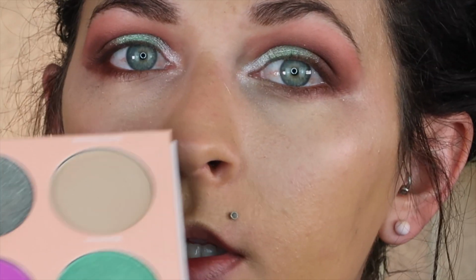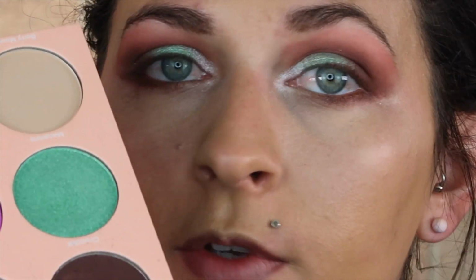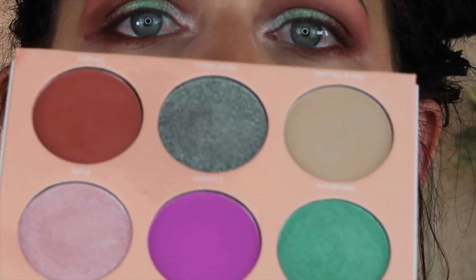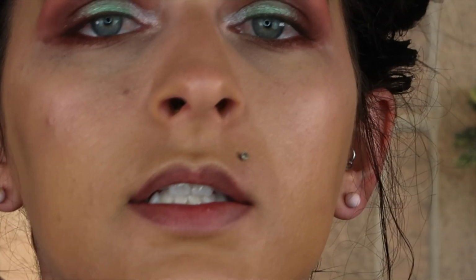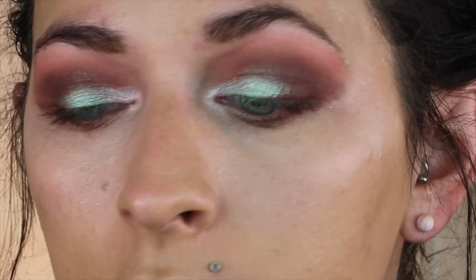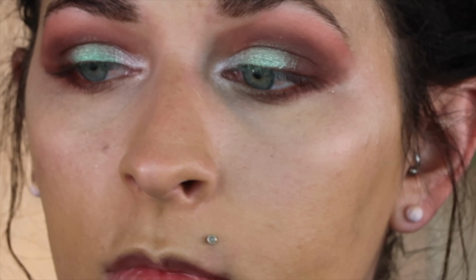But yeah, I mean, it's not terrible. I think it's just the shades don't blend well into each other. I do want to give Juvia's Place a second chance, for sure. Like I said, this is my fault, but the color story in this just does not work for me. But when I need a good mint color, I reach into this palette. So if you have other recommendations, let me know. I zoomed you guys in, though.